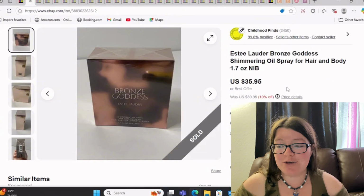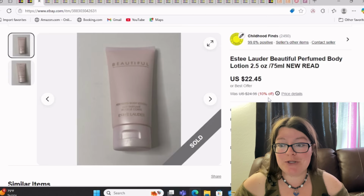This is an Estee Lauder Bronze Goddess Shimmering Oil Spray for hair and body. I got it at an estate sale where I got a bunch of this stuff, and it sold for $35, and my profit was $25.72 on it. That was a really good sale.